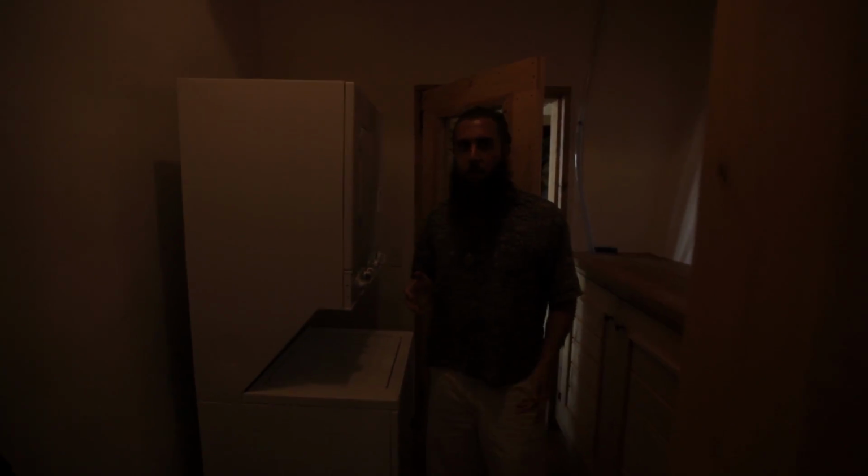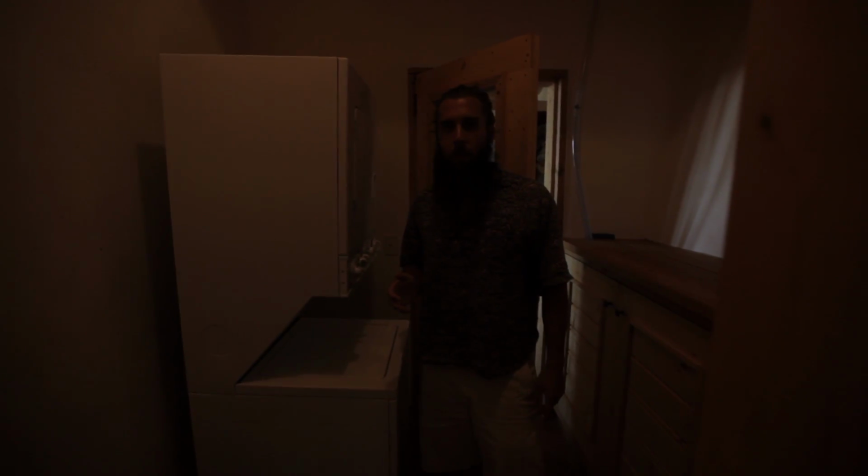This is the laundry room. Is that still bright enough for me to ramp it up? It looks pretty dark. Okay, let's ramp that thing up. Oh yeah, it's a little dark. We good?